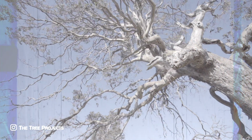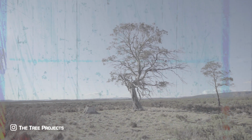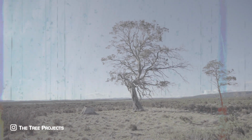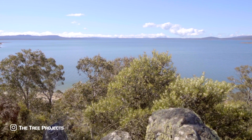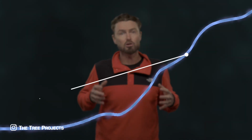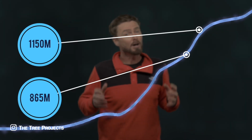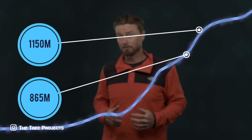Eucalyptus gunnii, subspecies divaricata, or the Mayana Cider Gum, is found in a very small 40 by 40 kilometre area. It is found in and around Mayana, a settlement on the edge of Gunnii, the Great Lake. It grows in a high altitude range between 865 metres and 1,150 metres above sea level. It is almost exclusively restricted to the edge of frost hollows in open woodlands throughout this area.